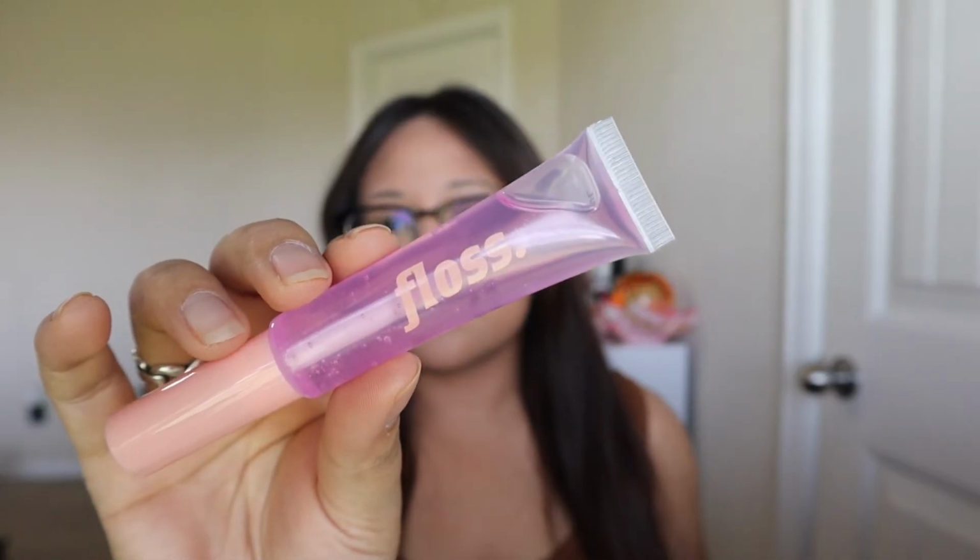Let's see. We have a gloss here from the brand Floss. Let's just try some on and see if it's thick. This dispenser provides very little product, so you do have to dip in quite a few times. Okay, that is as good as it's gonna get. This is in the color Yule, but it's just a clear gloss.